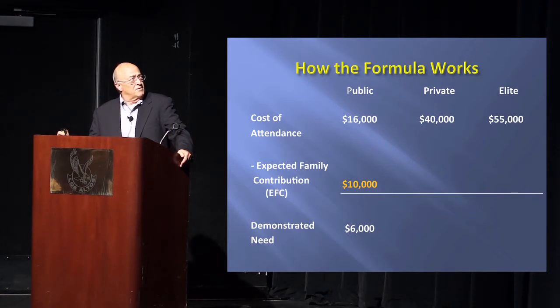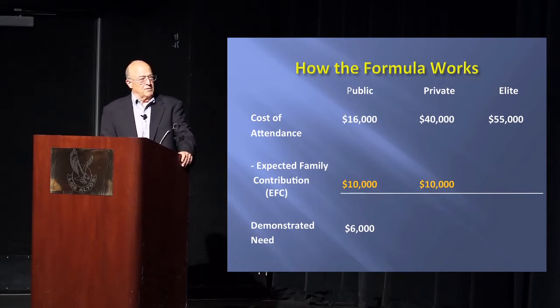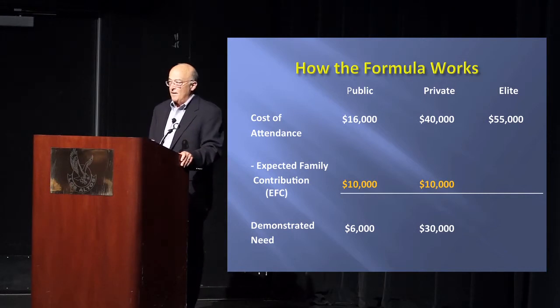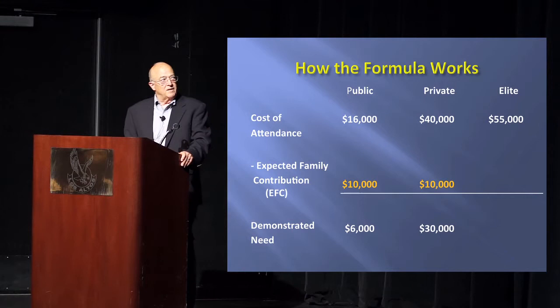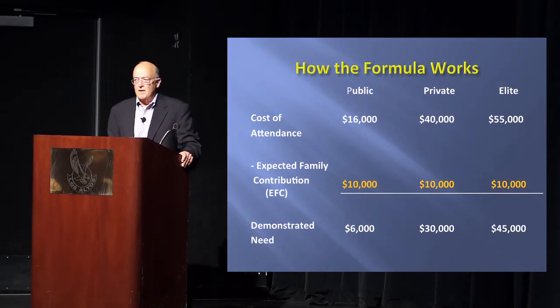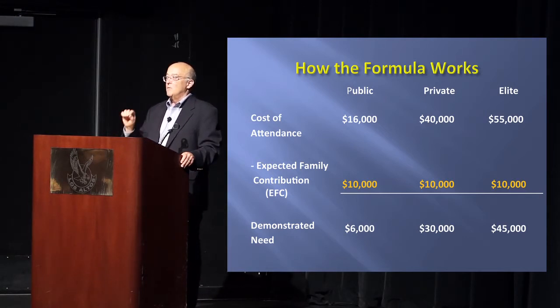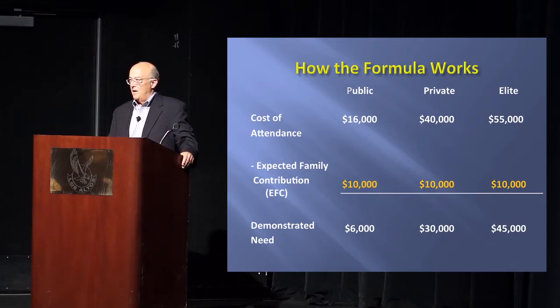So if that same kid wanted to go to a college costing $40,000, it would work like this. They would be expected to pay $10,000. The difference would be that this family is eligible for $30,000 in need-based financial aid. And so on into the Ivy League schools or Stanford, they'd be expected to pay about $10,000, but the family would be eligible for $45,000 in need-based financial aid. Now think about this for a second. Suppose you knew that number when your student was a freshman at Los Altos High School or Mountain View High School, and you said, yeah, it's not going to be easy, but I think I can do that. Might that not influence the choice of colleges? And might not the choice of colleges early on influence the quality of the program your student is taking?